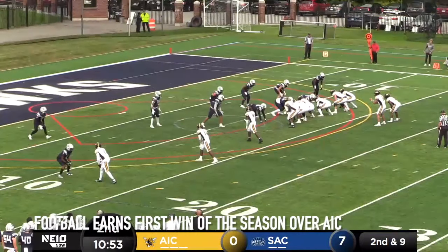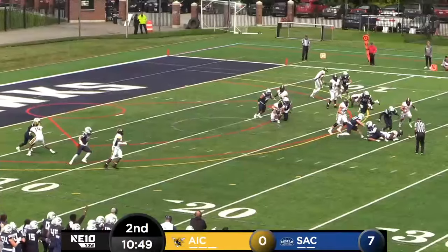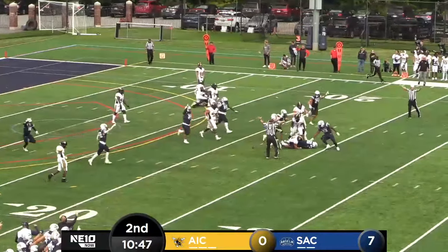Third down and 7. Hawks have gotten pressure on Williams. Here they come again out of the gun. Williams, oh, it's fumbled in the backfield, and the Hawks are on it.